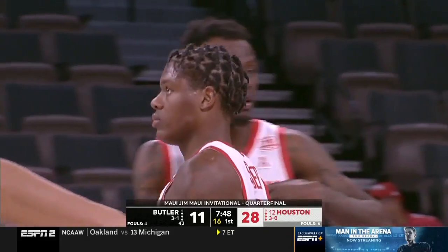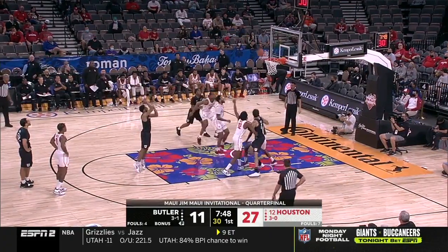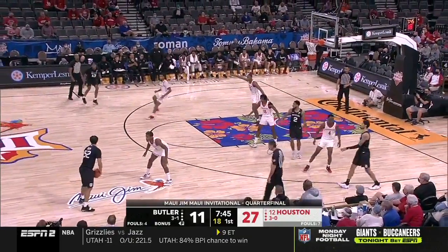Tremont Mark called for a foul. Marcus zoomed in. It still looks like a three, but maybe when he took off, you could see a little bit of the black line under his shoe. So take a point off the board. It is 27-11 for Houston.